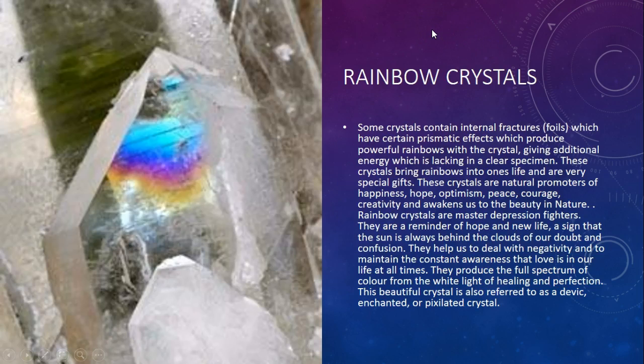Rainbow crystals. I also call rainbow crystals flashes. So if you ever hear me talking about seeing a flash in my crystal, this is what I'm talking about. This image is of a clear quartz, and you can see the beautiful rainbow colours running through it there. Basically what that occurs from is some crystals contain internal fractures or foils, which have certain prismatic effects which produce powerful rainbows within the crystal, giving it additional energy which is lacking in a clear specimen.